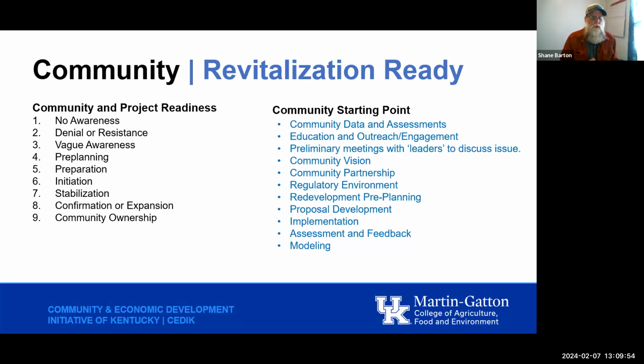Now, depending on where your community falls along this scale or spectrum, it may impact where we begin. So for example, if there is no awareness about the issue, we may start with community data or doing some assessments together to get a baseline understanding of what the current conditions are. We may then use that to initiate some outreach or education with the broader community, or think about ways to engage them in conversations or creating solutions to that issue.